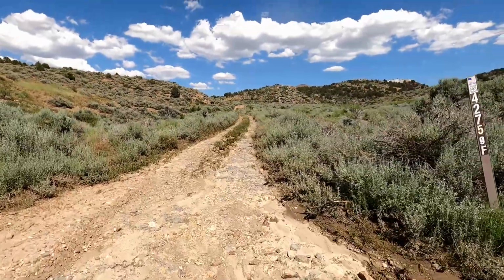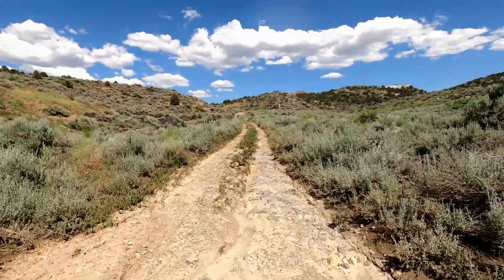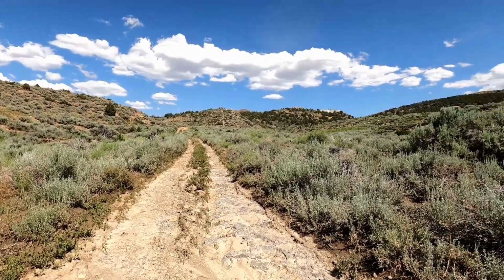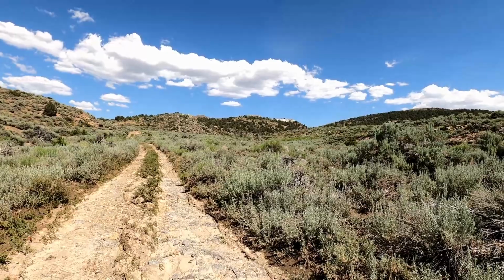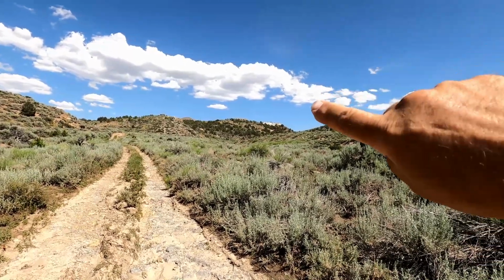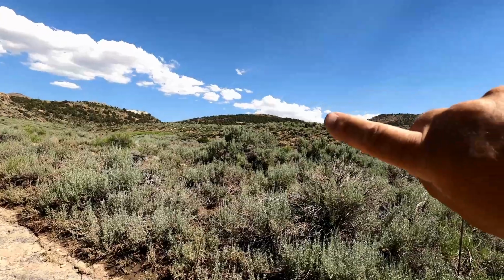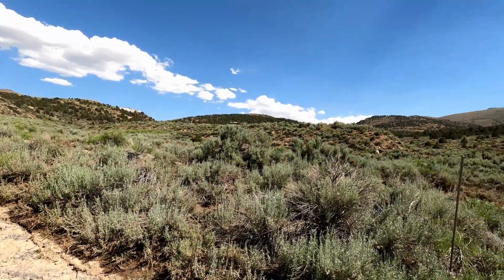But we may go ahead and take a little drive up this way here. You can see tailings way up on the hill there, and up on the hill over there.